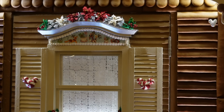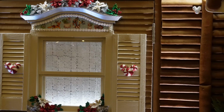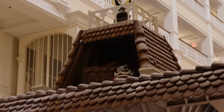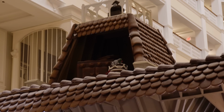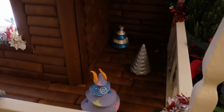Last year I think there were princesses on these little windows, but this year they're classic characters. So you have Pluto and Goofy, Mickey and Minnie, Donald and Daisy. You can see right in the top turret up there, it looks like there's a stove and possibly a cake, like they're baking a cake up at the top. There's hidden Mickeys on the handles of the stove. I feel like these little trees are new this year.